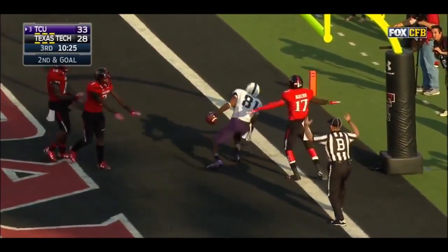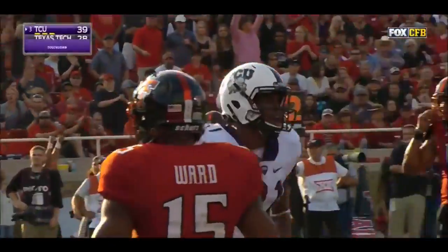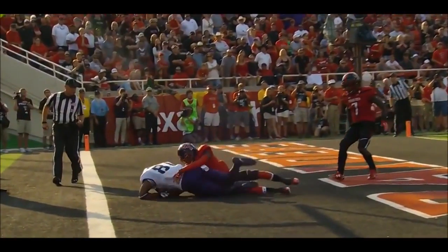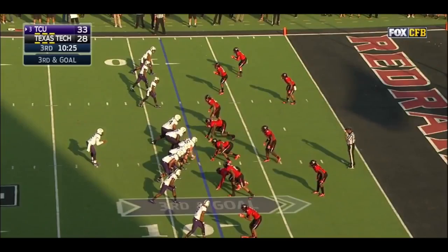Jawan Story held on for the TCU touchdown, says one judge. And then another official overrules him and says incomplete, as Story comes to the ground and doesn't maintain possession. He's got to make sure he keeps his body in between the football and the ground.